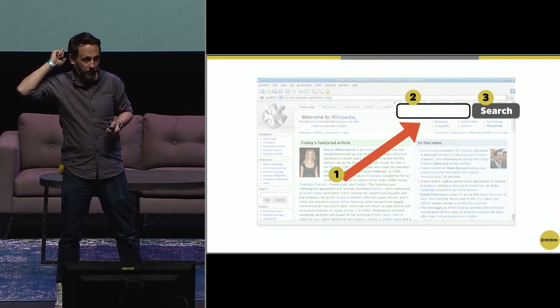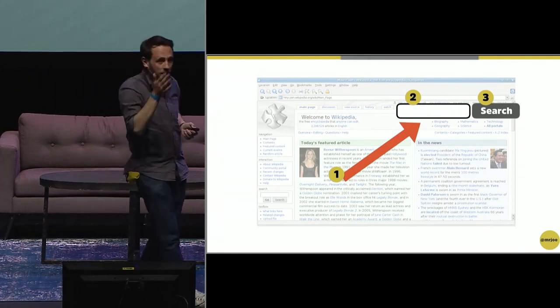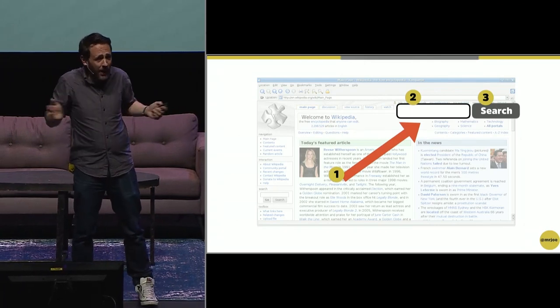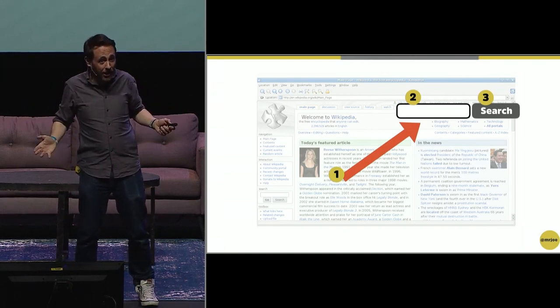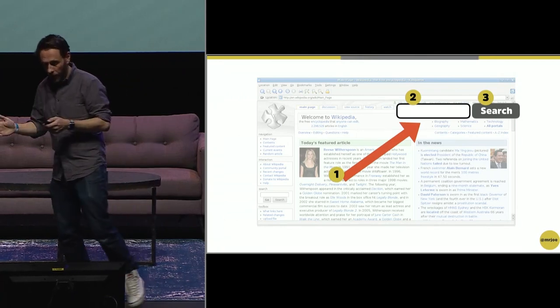Don't mess around with stuff like that. There's no point doing it if you've got 2 billion users. And the same is true of anything that you're designing. Don't mess around with things like the search box. That's not innovation in the slightest way. That's just annoying people, making them upset because you've changed a really basic interaction just for a bit of innovation. All right? Simply doesn't work like that.